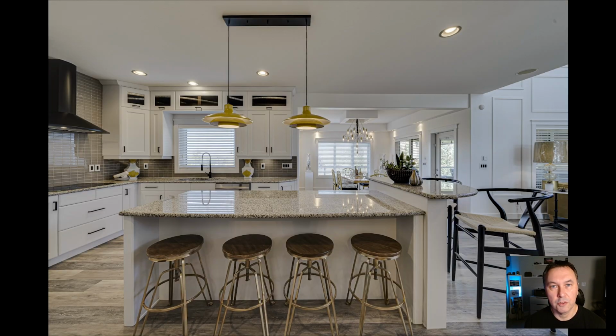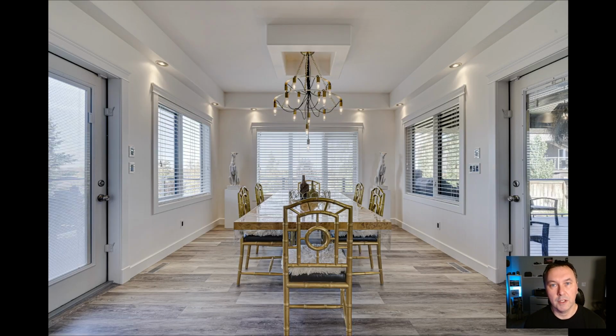Now we look back towards the island. You can see the 6 chairs of seating, which helps a lot, giving you scale and size. It's got a lot of space for everybody who wants to sit there. And then behind it, you see the dining room. So that's my next lead-in shot.